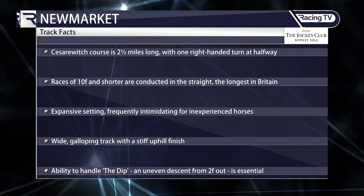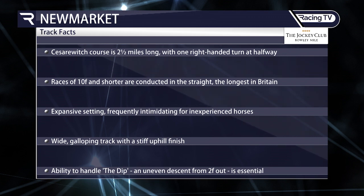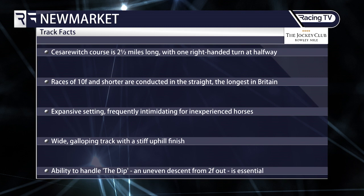So first things first, let's get to know the track a little bit better. Newmarket track facts on the Rowley Mile. The Cesarewitch course is 2.5 miles long. It has one right-handed turn at halfway. Races of 10 furlongs and shorter are conducted in the straight, and that is the longest straight in Britain.